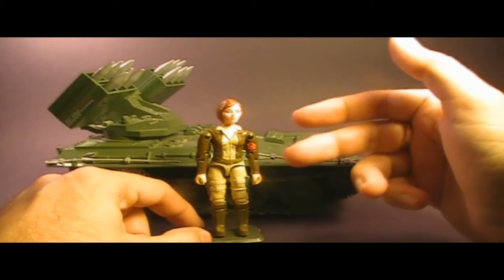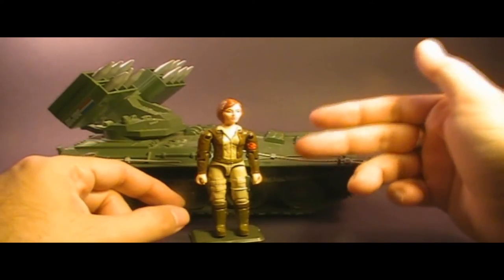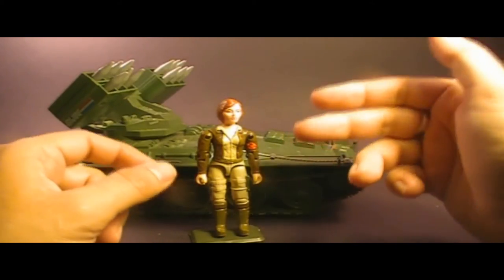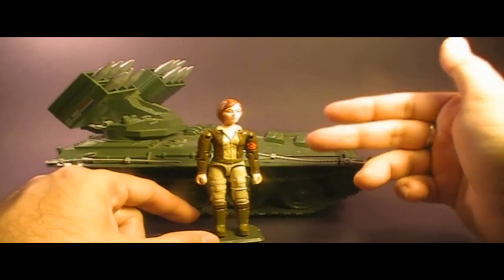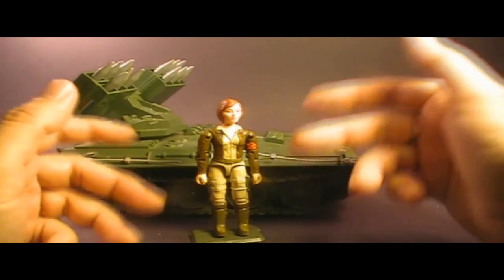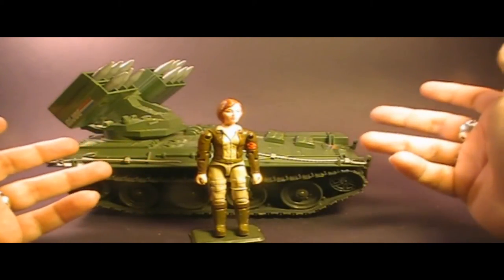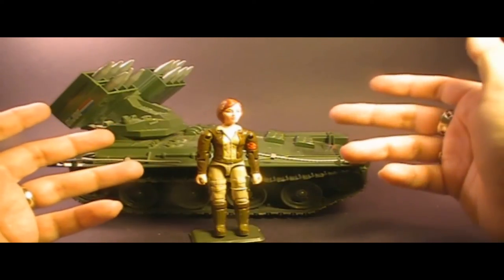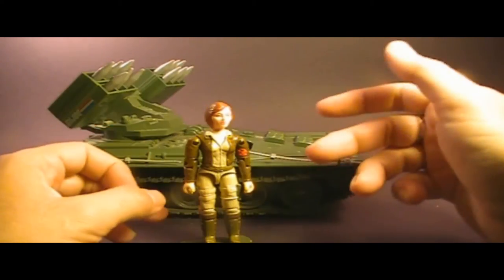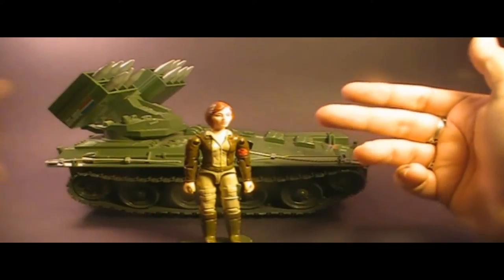I think it's worth noting that Cover Girl was a woman in the early 80s in a special forces unit when women were not given combat roles in the US military. Now, when I was a youngster playing with these toys, it never occurred to me that for some reason women would not be assigned to combat roles. That just seemed unnatural to me, and you know what? It still does. As an adult, I still support allowing women to have combat duties in the armed forces.